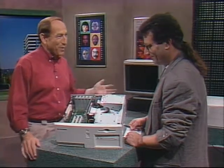The issue for a user is, as it was with PC compatibles way back when, is it really 100% compatible with an Apple Macintosh, and can I run all my software on this? Absolutely. Everything that runs on a Power Mac 8100 is guaranteed to run on this system. Apple certifies our systems before we're able to ship them. Apple says this is really compatible, so you can be very comfortable that it is.